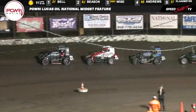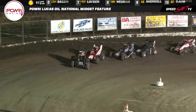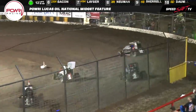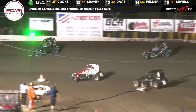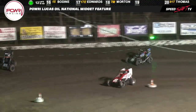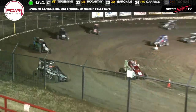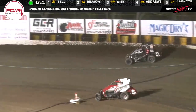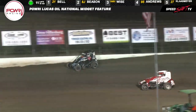Green flag set to come out. 12 laps remain. Christopher Bell up front. Beeson's right there. Good start for the 8J car, and the game is on. Down into turns 1 and 2, top side of the racetrack for the number 21 car, Beeson digging off the bottom. Andrews is there, Brady Bacon, Tucker Klossmeyer, all still side by side back through the field. And Beeson is trying to get that race lead back away from Christopher Bell.